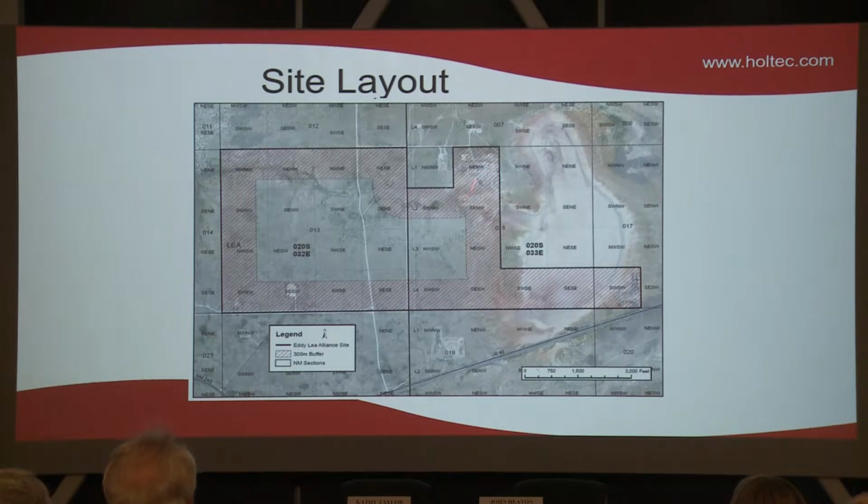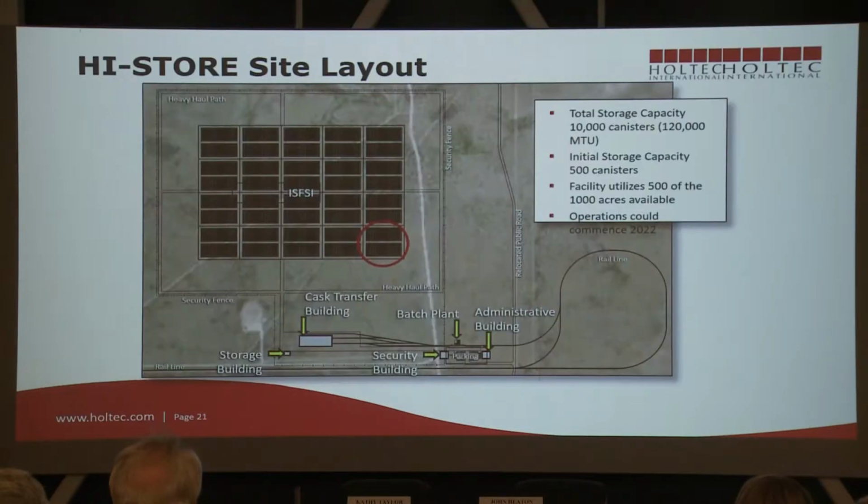So this is what the site looks like and the layout of the site. This is the 300 meters that the NRC requires we have inside the perimeter of the property. So we basically have this area in here for the site. And this is what it will look like. It will have the capacity to store 120,000 metric tons of spent fuel. Right now, there's about 78,000 metric tons that the utilities have in spent fuel storage and in their pools. We'll start off with that circled red area. So this will hold 500, and then we'll build it out incrementally as the demand occurs.